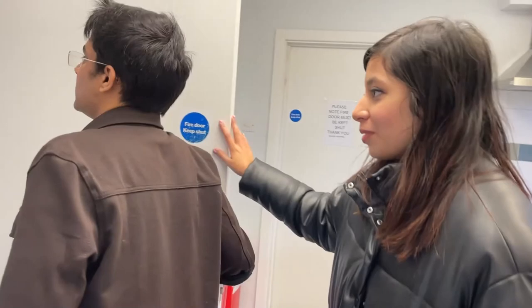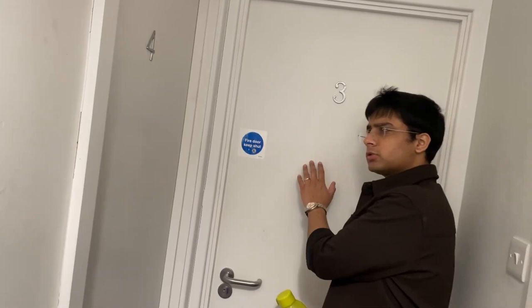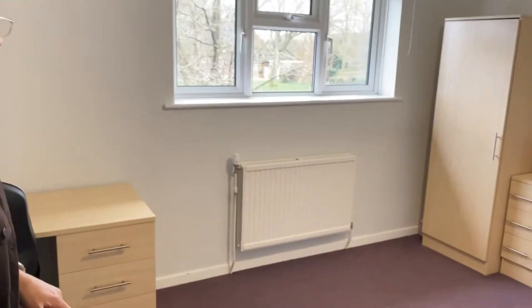Oh, personal space. So this is a small room. This is the bathroom. This is a very small room. And room number 3 is also a small room. And room number 4 is my room, which is a medium size room. It's quite spacious, for a medium room.